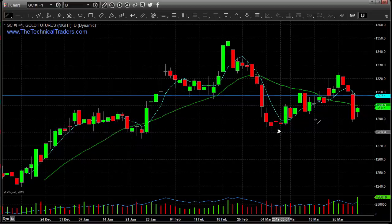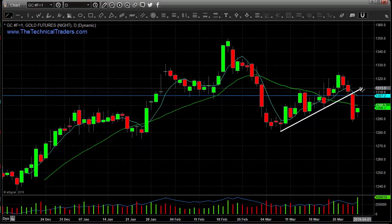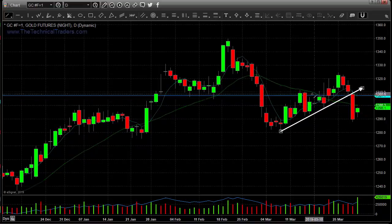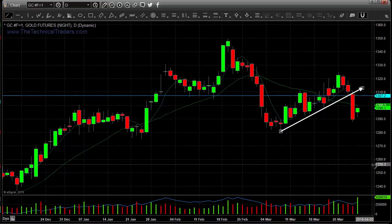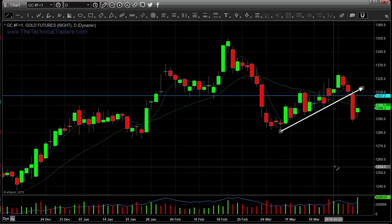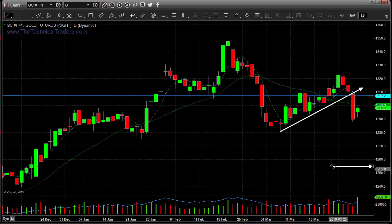Now we had this support trend line across here. We also had this blue line saying that if it was to close or trade below this 1307 area, then we should start to see it break down and work itself down to this 1255 area to the downside.